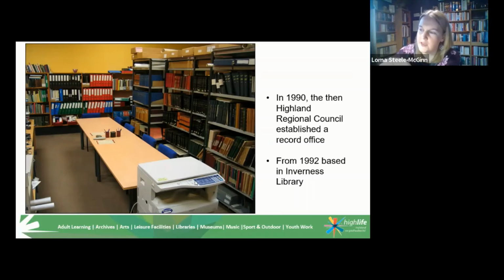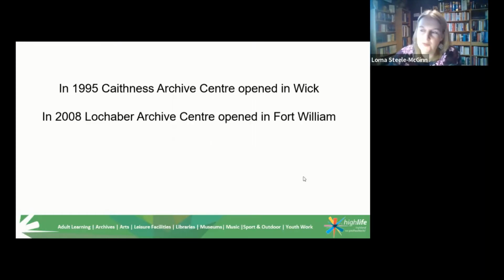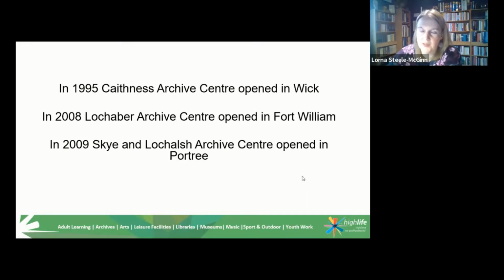The other thing you can see in that picture is that the collections are held there in that room, but a lot of them weren't. So some were held in that room, but others were held in satellite stores around the Highlands. In 1995, to better serve this population, Caithness Archive Centre opened in Wick. And then in 2008, Lochaber Archive Centre in Fort William. In 2009, Skye and Lochalsh Archive Centre in Portree.